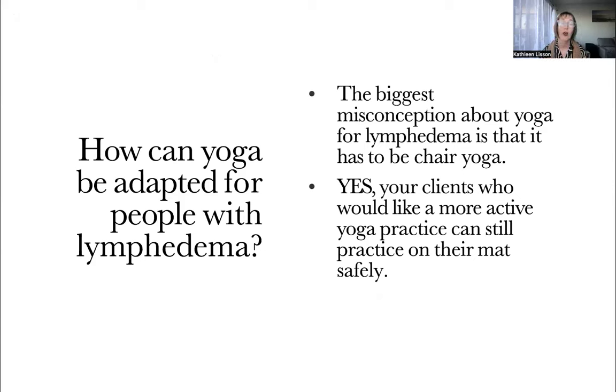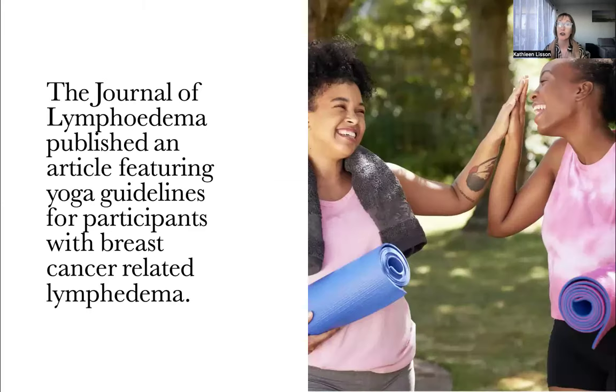So how can yoga be adapted for people with lymphedema? Because we want to keep our clients safe. We want to give our clients information that will keep them safe. So the biggest misconception that I've seen for yoga and lymphedema is that people instantly think, oh, it has to be chair yoga, just gentle breathing and stretching. But I want to say, absolutely, if your client wants to be more active, they want to have a more active yoga practice, especially if they had a yoga practice before they had cancer, they can still practice safely on their mat. They just need to understand the adaptations that they can do.